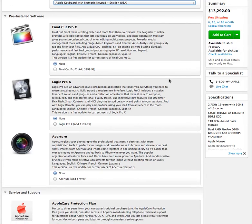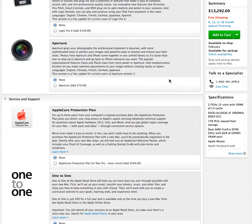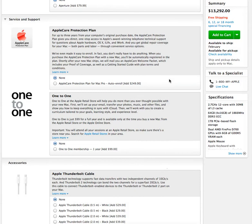Logic Pro, I don't use that. Aperture, I've got Photoshop, so I don't use that. Apple Care Protection Plan. That's a personal choice. My personal experience has been that you don't really need it because these computers are made real well. You don't need them, although it's nice to have.